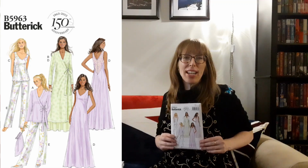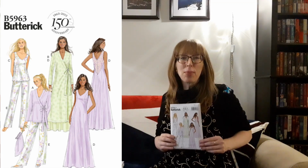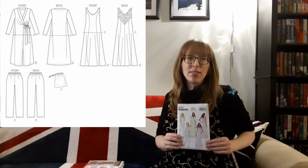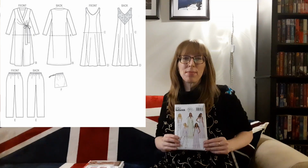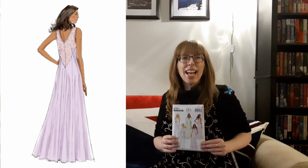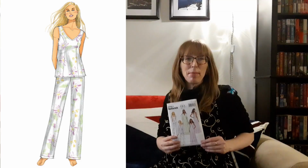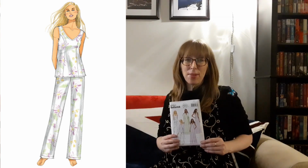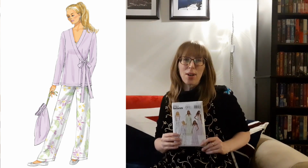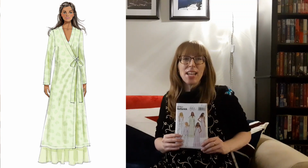Next, there's Butterick 5963. This loose-fitting wrap robe has bands, a front pocket extending into the right tie end, a left tie end, long sleeves, side pockets, and stitched hems. The fitted pullover top or gown has princess seams, a contrast back yoke, bias facings, and a narrow hem. The semi-fitted straight leg pants have an elastic waist. And the bag, yes, the bag comes with the pattern, has a purchased ribbon drawstring. This pattern is designed for lightweight woven fabrics and moderate stretch knits.